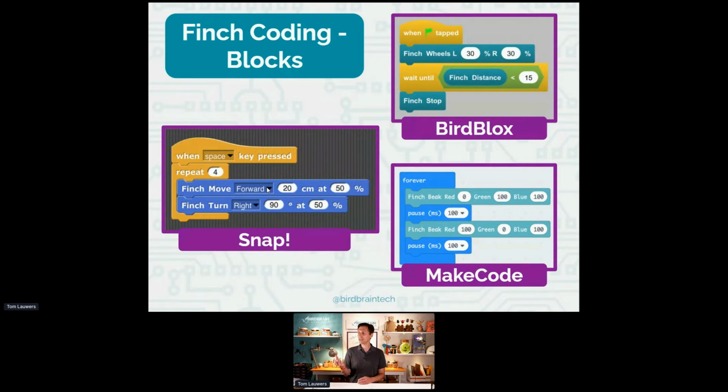Now, what's really nice about MakeCode is it has a toggle switch so that you can switch it into text-based coding, and you can see what the blocks look like in either Python or JavaScript. And so it's a great transitional environment. I really recommend it for middle school students who are at the point of going from blocks to text, or where they may be taking a Python course in a year or two. MakeCode runs in the browser, and it runs on Windows, Mac, and Chromebooks, and Linux computers as well.